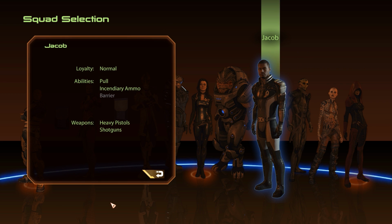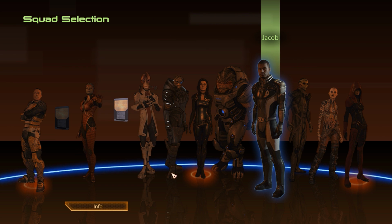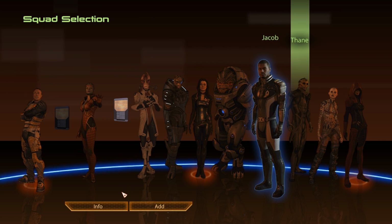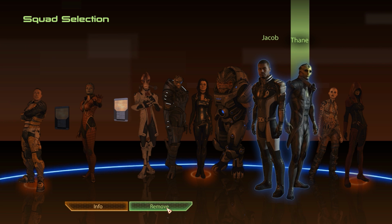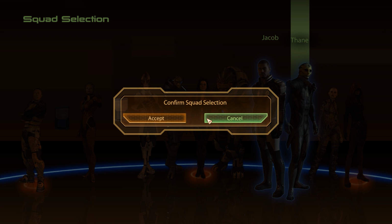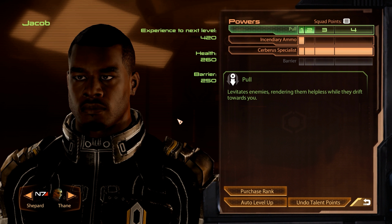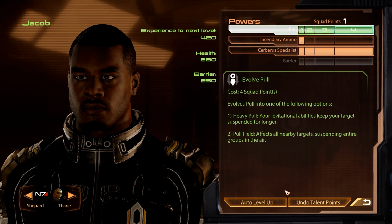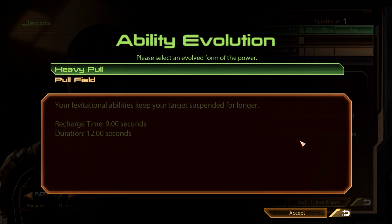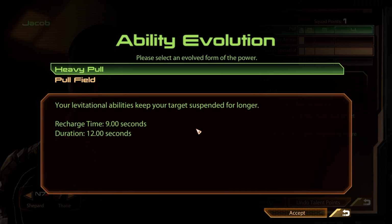Jacob himself is of course logged in as a squad member, and since combat in this mission is not going to be too hard, let's hunt for another achievement and bring Thane along, so that Jacob's pull and Thane's warp can cause a few nice warp detonations, working towards the tactician achievement. Jacob also hasn't seen a lot of action lately, leaving him with 8 squad points to spend, and will use those to max out and evolve his pull ability.